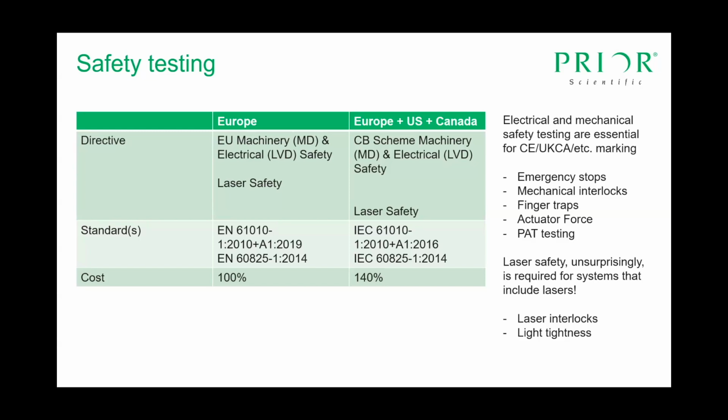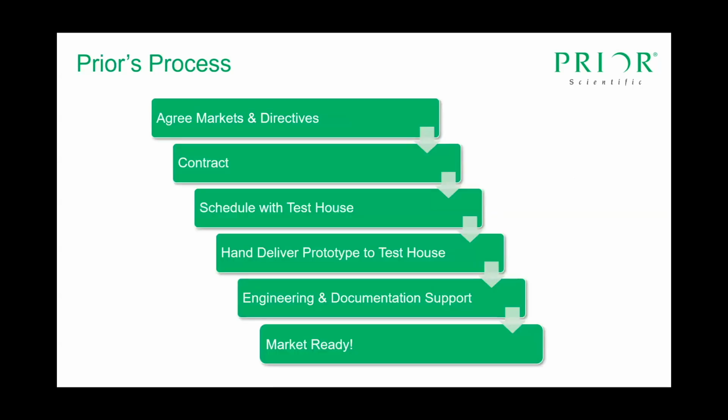Fortunately, we have experience in this area as well, both in terms of the regulations that you need to comply with, and also designing an instrument from the ground up to be laser safe in terms of light tightness and having interlocks built into the electronics, so that nobody can open a lid accidentally and find themselves staring at an infrared laser. So our process here is quite simple.